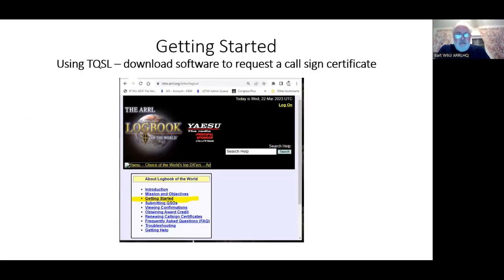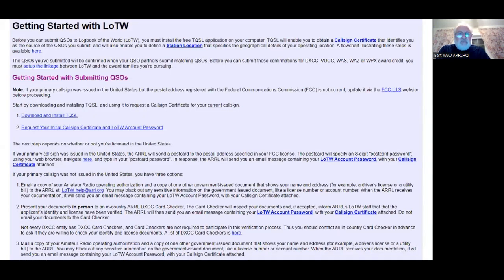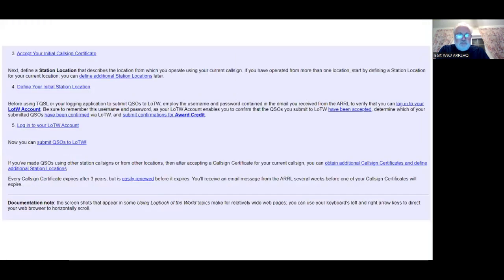From our Logbook website, LoTW.arl.org, we have several items in the preliminary index. One is called Getting Started. Within Getting Started, it talks about a multi-step process to get you from learning about it, downloading and installing that upload app, requesting your initial call sign certificate, which then assigns you an account password, and so on.